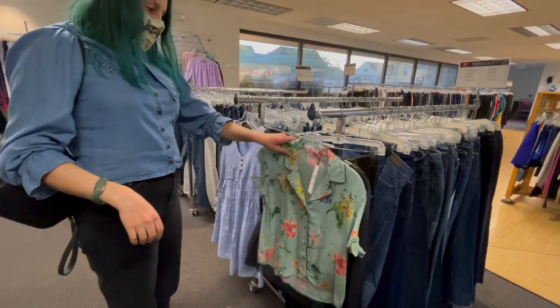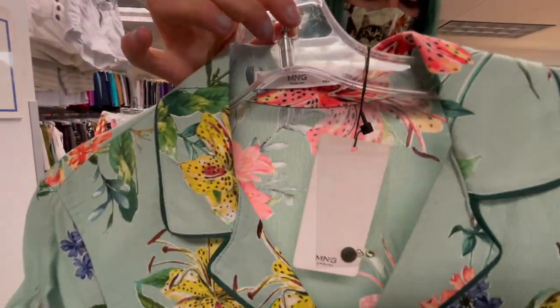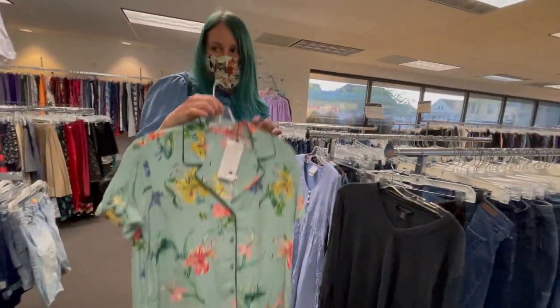Because we were talking about the little pajama top trend, I thought it was nice. And it's really good condition, but I don't know. It's kind of not unique. I don't know if I need it. Pass. Yeah, pass. It's cute, but pass.